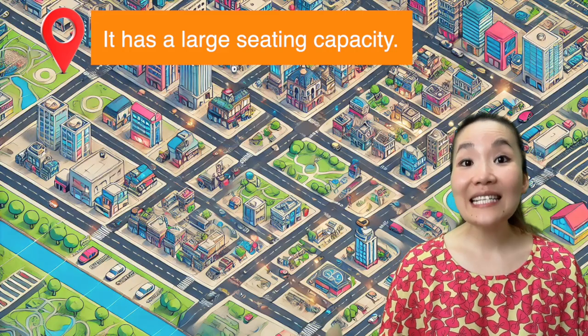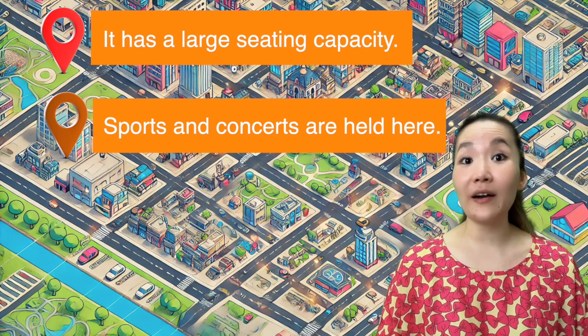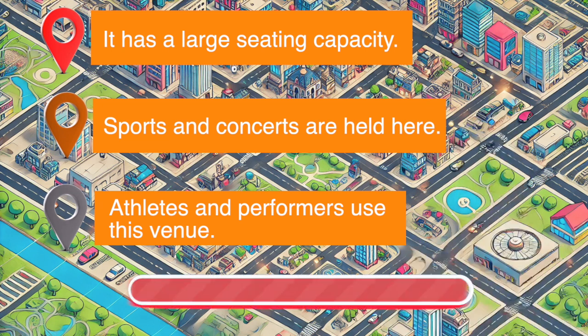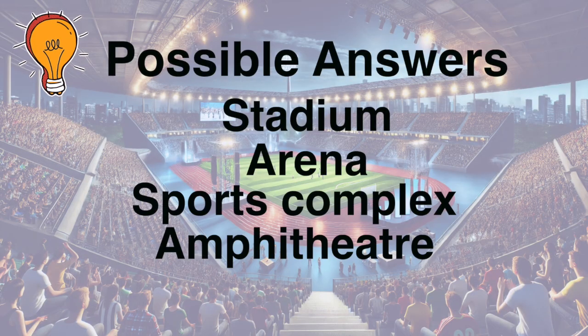Number 9. It has a large seating capacity. Sports and concerts are held here. Sometimes athletes and performers use this venue. Possible answers include stadium, arena, sports complex, amphitheater, or coliseum.